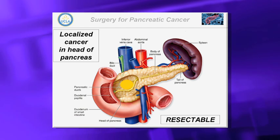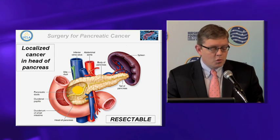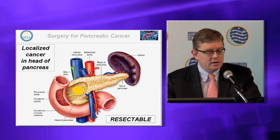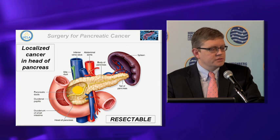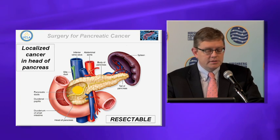Unfortunately, the pancreas is located close to numerous essential blood vessels: the portal vein, the superior mesenteric vein, which drains the entire intestine, and the hepatic artery, which supplies the liver. These blood vessels cannot be removed without being reconstructed.